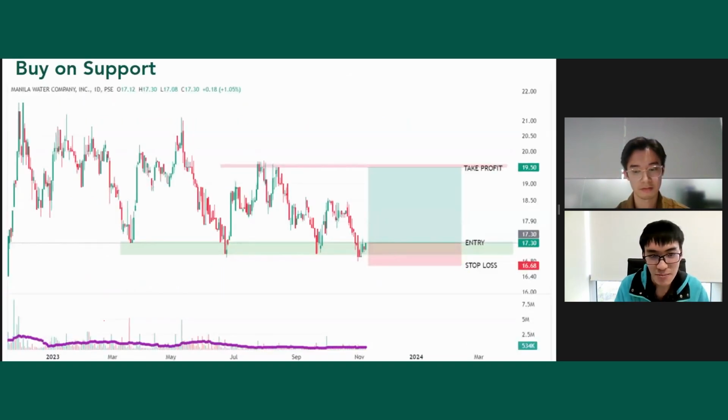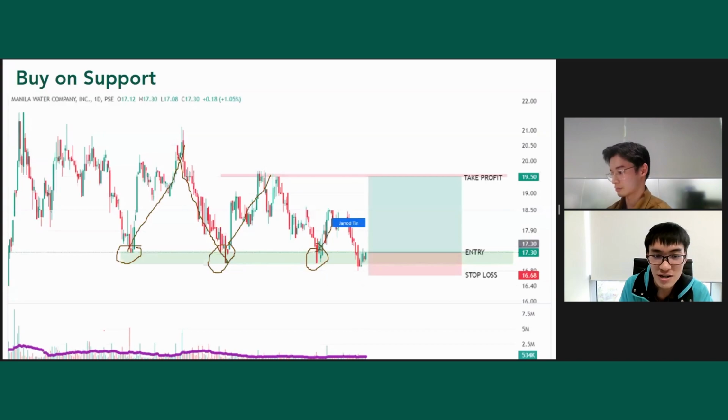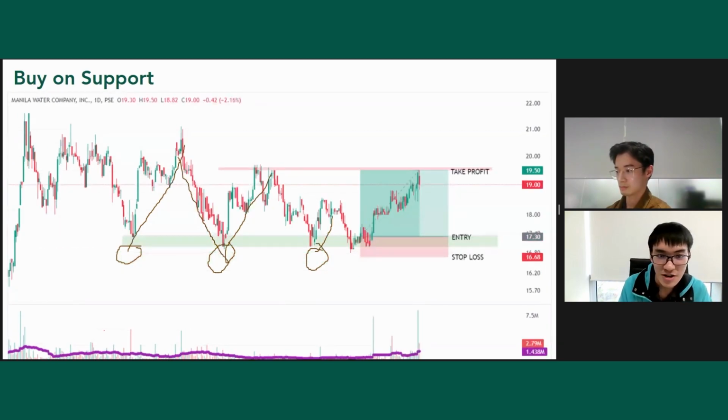So, here's an example. Buy on support naman ito. Here we have a support level. Why is it a support? Once it hit around 17.3, di ba, tumalbog. Once it went here again, tumalbog. Once it went here again, tumalbog. That is your support because a lot of people think na mura at 17.3, kaya siya tumatalbog.